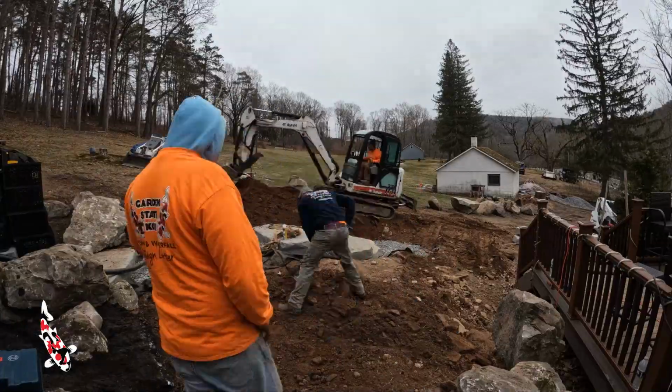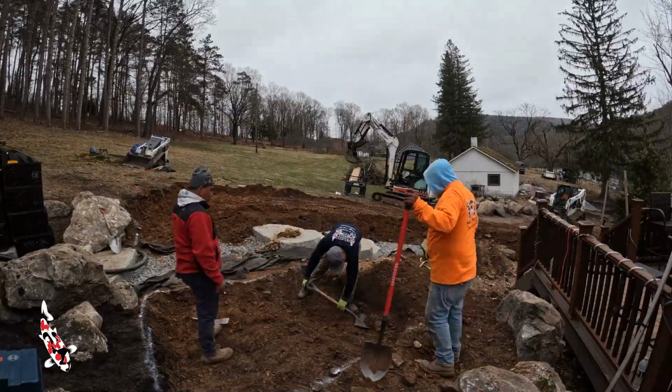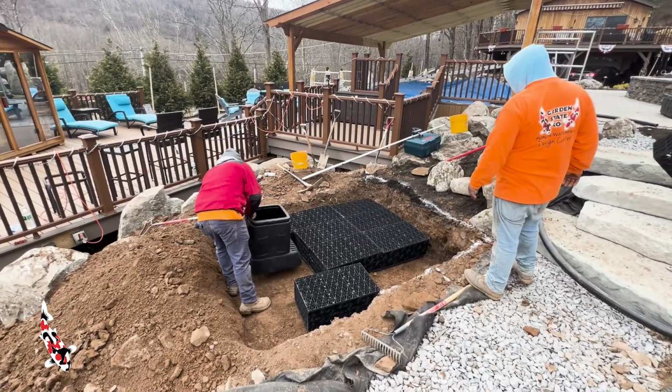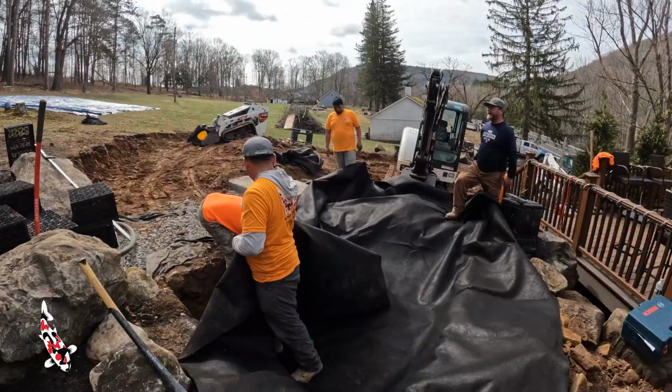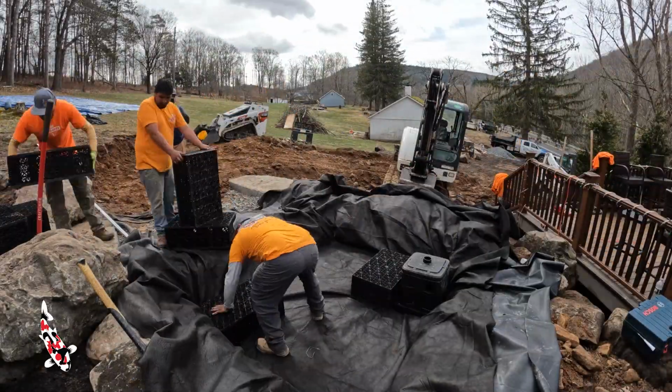So we're down to the right excavation, but we're just making sure the blocks fit in the hole, and then we'll mark out where the pump vault's gonna go. Once we do that, we'll dig for that pump vault. Then we'll place fabric, liner, and fabric in the hole, and then put this all back in there. Backfill it, and be ready to place the fountain.